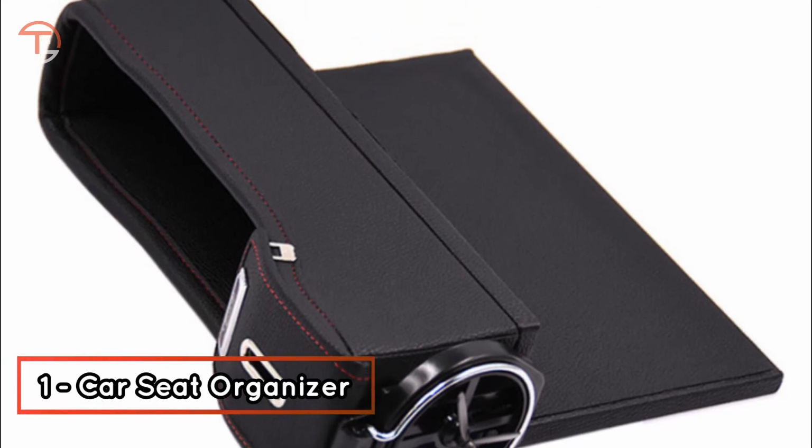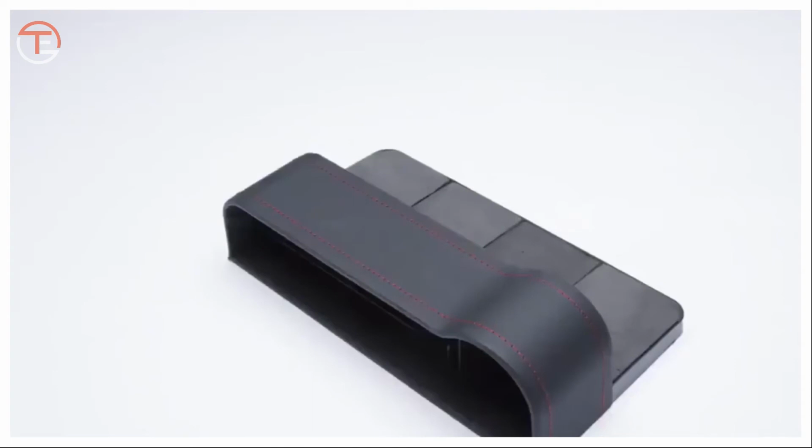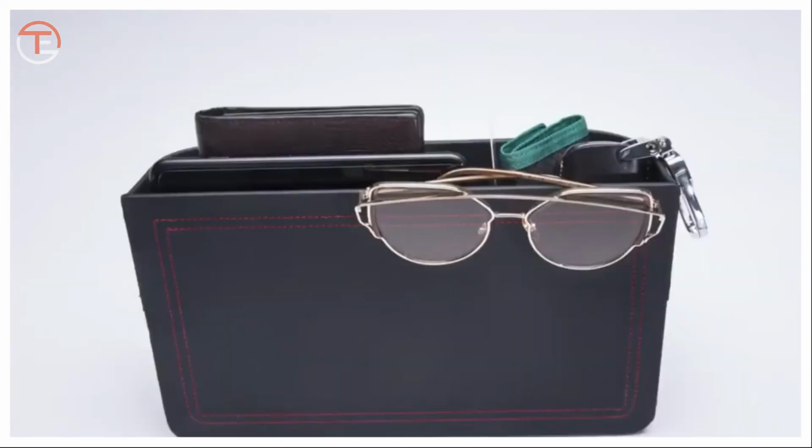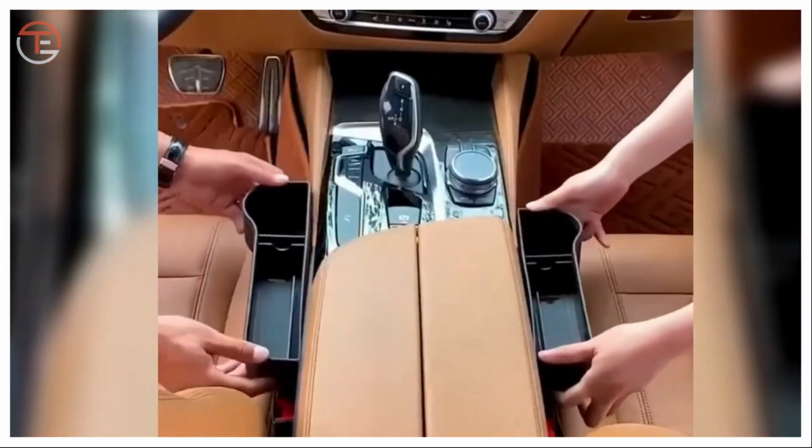Number 1. Car Seat Organizer. This is the last invention on our list for today's video, but it is definitely not the least. While some of the gadgets we have listed in today's video have their place inside the car, there are others that do not, and that is why you need the car seat organizer.